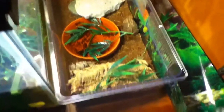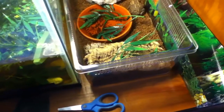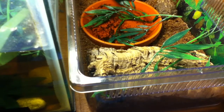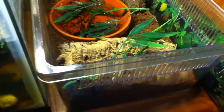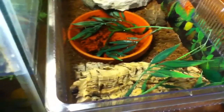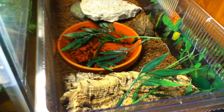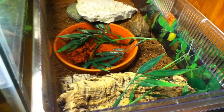I'm not 100% sure how big this thing is. I'll have to look at the measurements, but I think it's 14 inches by 10 inches or something, or 8 inches, and then it's like 5 inches tall. So, you know, it's a good size for him. You should have them in larger tanks, but I don't have a lot of space for a larger tank.